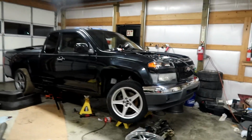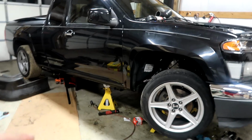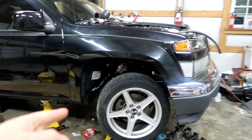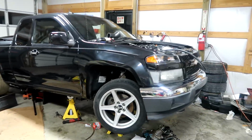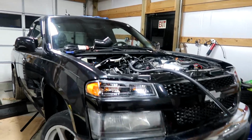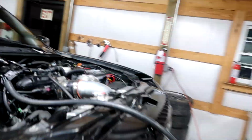Alright guys, that's gonna be it for this video. The truck is fired up. Sounds great. We got a little noise coming from the starter. There's like the gears not disengaging, so need to get a new starter for it, but ran it through all the gears. Everything's working great. Great oil pressure. Coolant temp's great. So I believe we done it. So we're gonna put this motor and the transmission to the test. We're gonna put it all to the test.